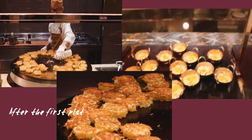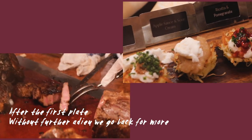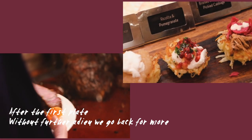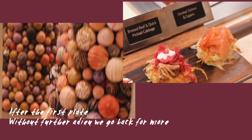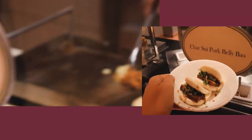No need to ever eat the same thing twice at this first-rate buffet at the Wynn, where the lavish spread includes every kind of food imaginable, and you know it's great if you have to lay down afterwards.